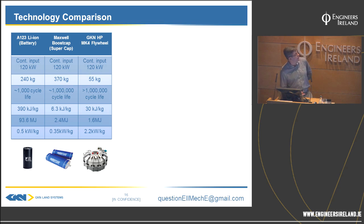Each cell will only do a certain amount of work. And the other competitor we come across is capacitors, and it's the same for capacitors. If you want more power, you have to have more capacitors. So when you look at our system, we can have 120 kilowatts, and our system weighs 55 kilograms all in, whereas a battery pack to do the same 120 kilowatts will weigh about 240 kilos, and supercaps are actually even heavier. The other problem batteries have is they're not good at life.